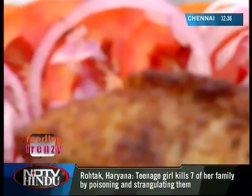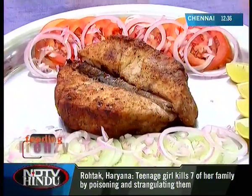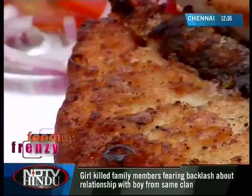They also have the fish meunière, a French delicacy. This is prepared by coating the fish with a layer of flour.